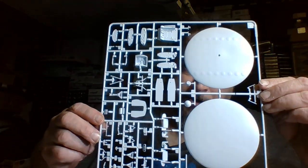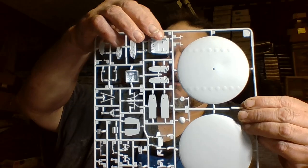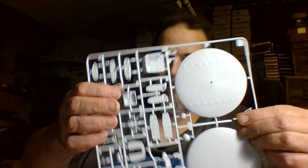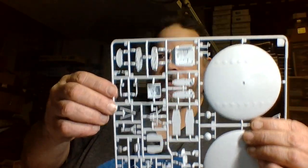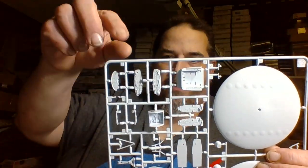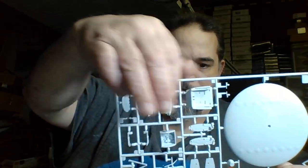Here is the radar itself. Parts of the cockpit. Here's the cockpit itself here. The front, the main gear landing bay. Bulkhead for the cockpit here. Landing gear parts right here. There's a control panel. And here we have right here, you see these two right here? These are for the folded wings.